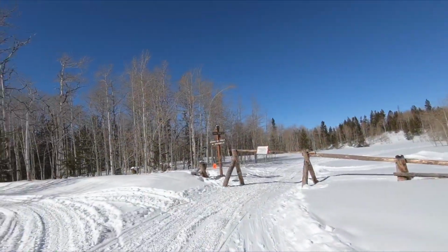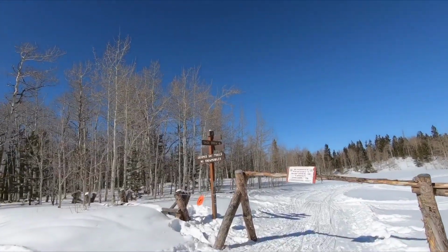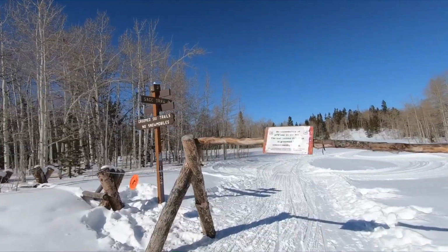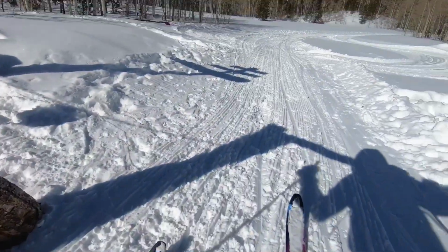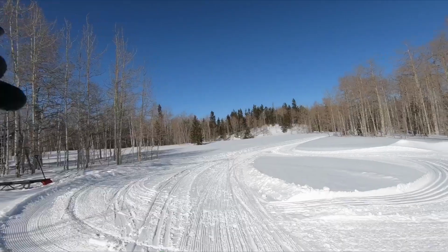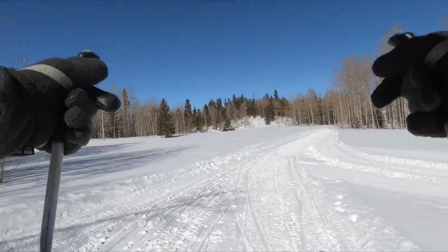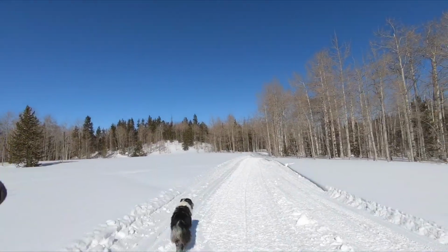Okay, here is where we leave the cross-country trail, or the snowmobile trail back to the cross-country trail. Apparently they want us to limbo here. Except I'm too old for that. There's a picnic table I could have cooked on if I'd have just waited 20 more minutes. But I had a good time under that tree.